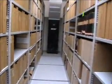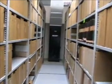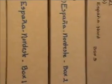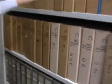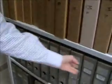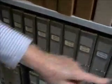And here we're moving into the actual documents, where we have documents about, all of this is legal and financial affairs of the provinces. So here we have papers of individual religious, different people, and this is the continuation of the lettres annuelles. These are the biographies of our deceased religious. This whole section is Philippine Duchesne.